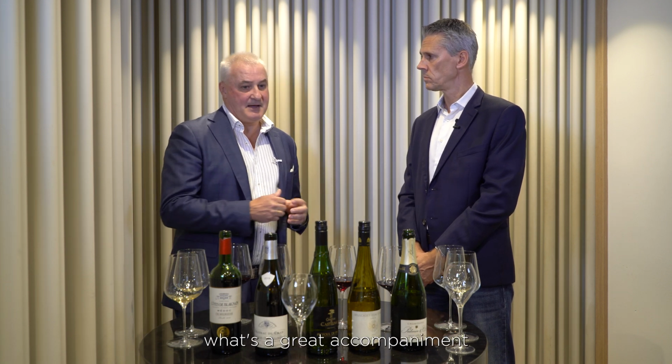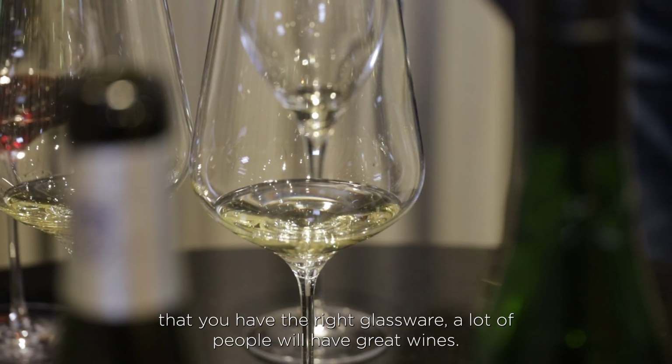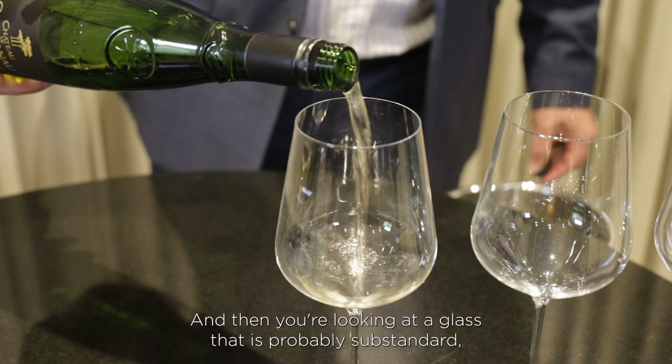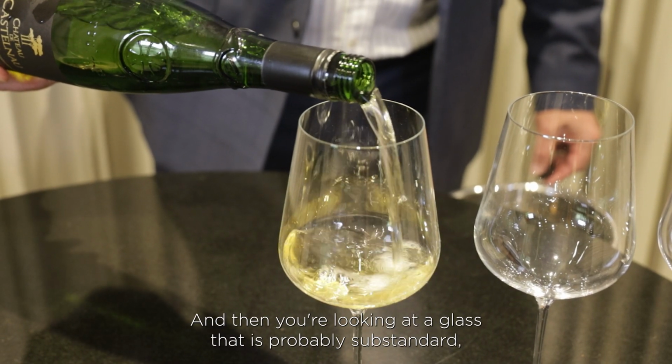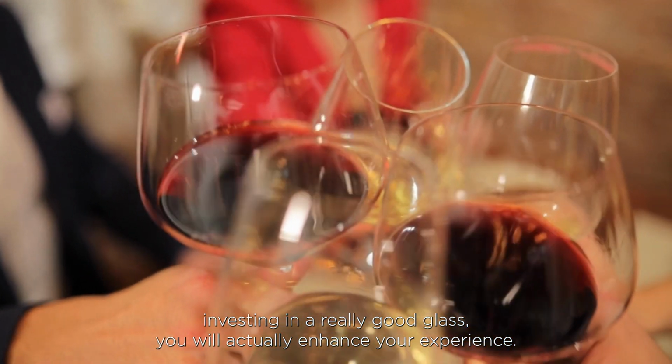And also, I tend to believe that what's a great accompaniment to wines is also the glassware. Making sure that you have the right glassware. A lot of people will have great wines, and then you're looking at a glass that is probably substandard, where if you're investing in a really good glass, it will actually enhance your experience.